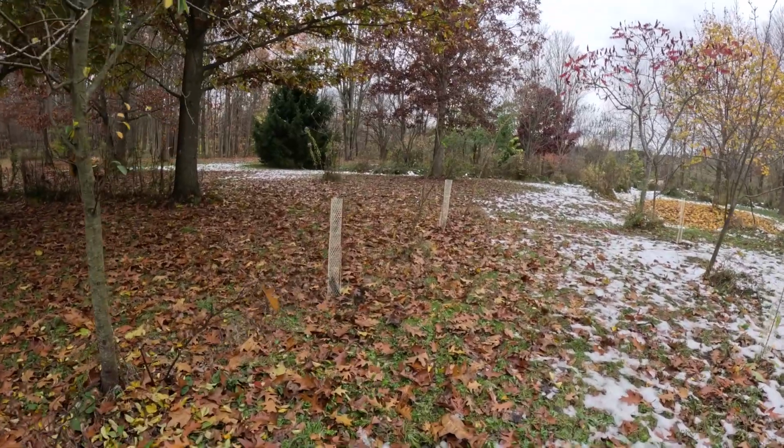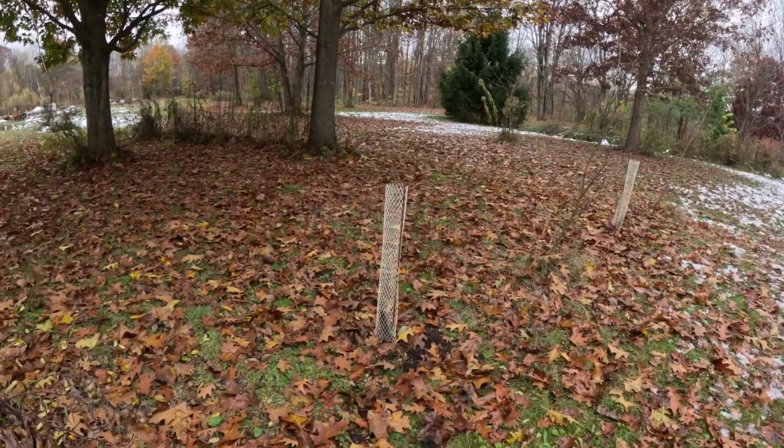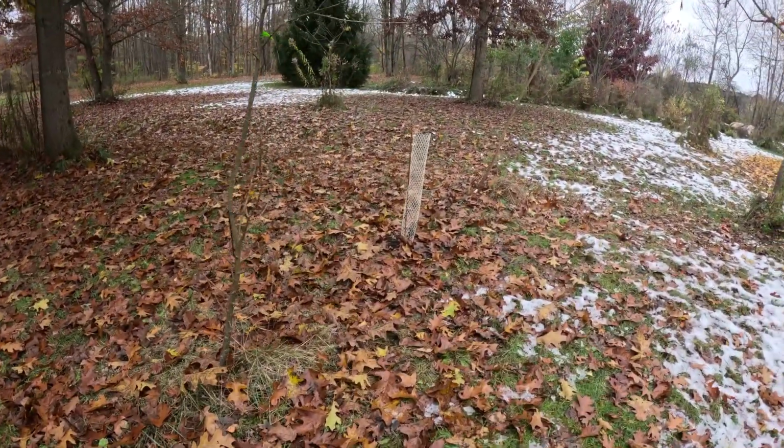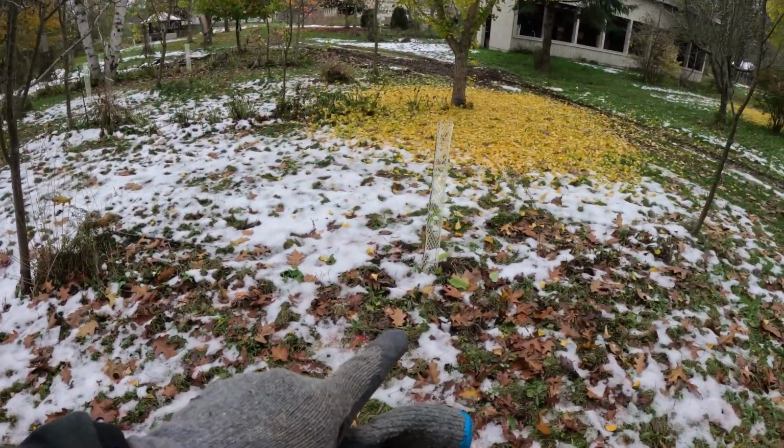So got these tree guards. This pawpaw and that pawpaw don't look so great, but we'll keep our fingers crossed. And there's another pawpaw there, a pawpaw here.